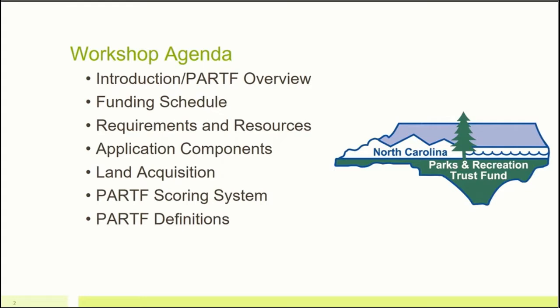So our agenda today, which you will see in several videos presented through our YouTube account, is basically we'll give a brief introduction of the PARTF program, give you a little bit of detail about it, information from the Division of Parks and Recreation. We'll go over the funding schedule. Then we'll break into the requirements and resources, application components, information for those of you looking at land acquisition. There's a separate section on that. And then finally, we'll review the PARTF scoring system, which really helps you make sure that you have all your information together. And we'll review PARTF definitions, so as you're developing your planning documents, how we define those. So those will all be part of our presentation today.